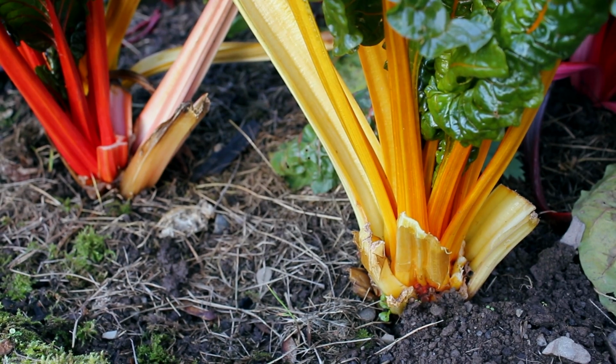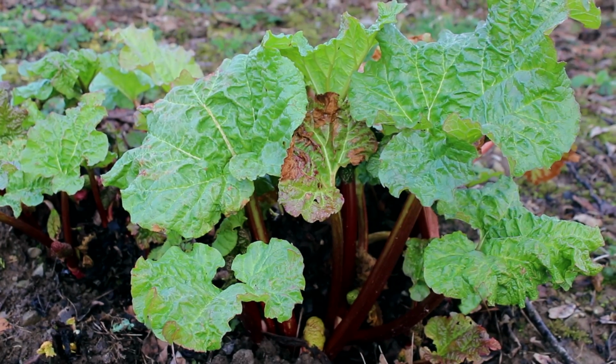And I'm going to be doing a video very soon about how to grow Swiss chard. But it's just a fantastic vegetable. It adds a bit of colour as well into a shady spot. And something else which adds a bit of colour is rhubarb and also red currants.